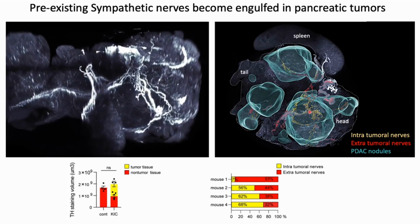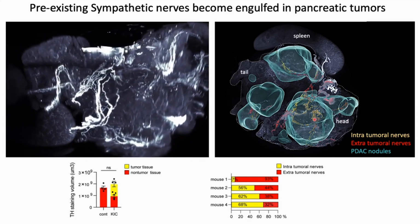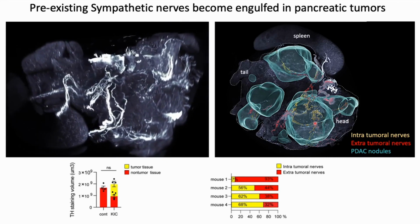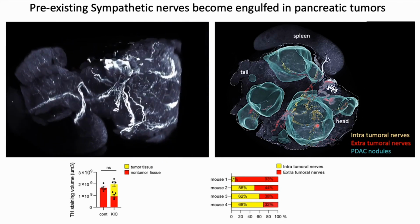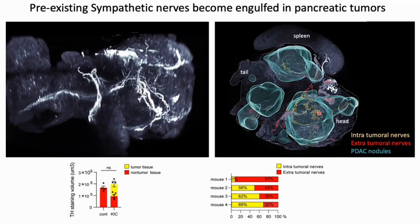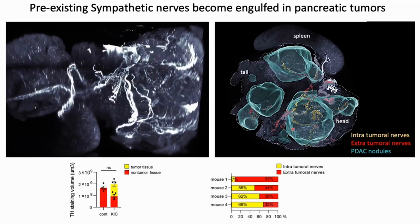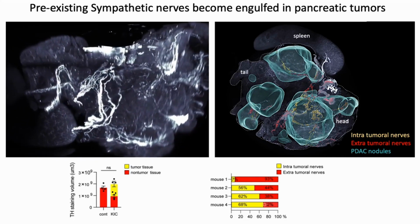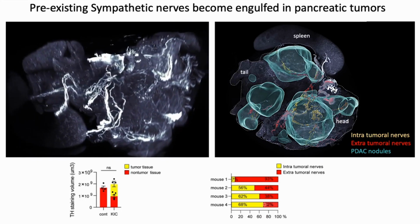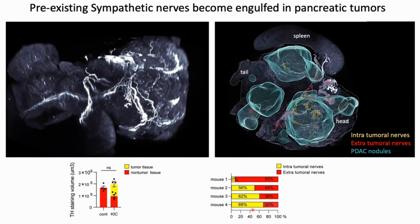Here is one example in which you can see the reconstruction of the tumoral lesion in transparent green, the nerves outside the tumor in red, and the intratumoral nerves in yellow. There is a huge heterogeneity in nerve density between the diverse tumoral nodules of the same pancreas. Here, almost none, and here, a lot. There is also a huge heterogeneity between the percentage of nerve inside the tumor and outside, depending on the analyzed pancreas, as you can see on this graph.